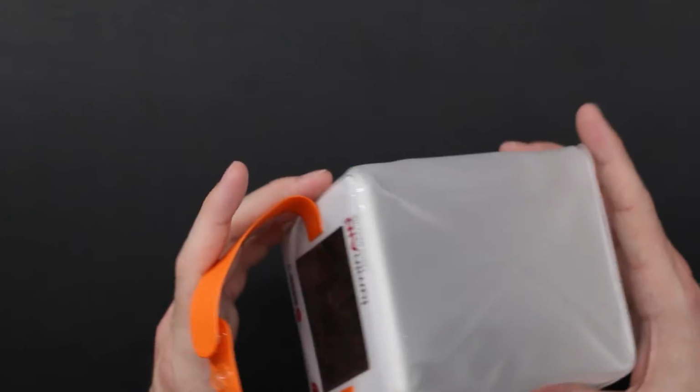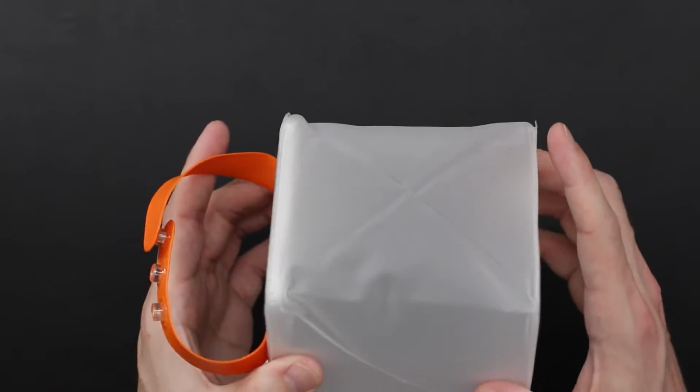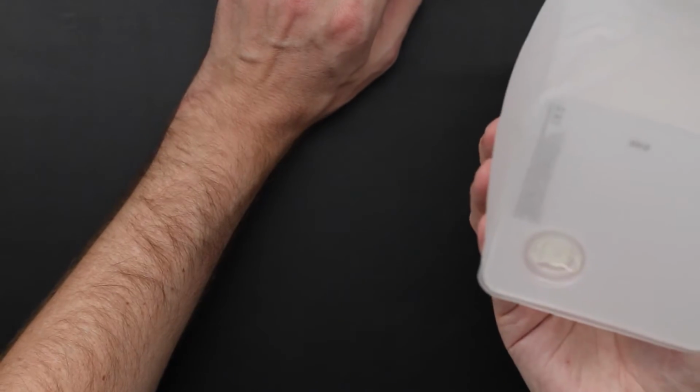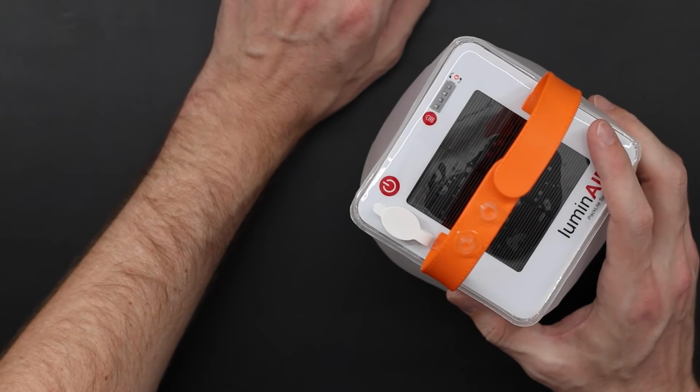You could also fill them with water, from what I understand, but I think if you just fill them with air, it's kind of cooler to me. I think it might be the older models that you could fill with water. You could probably do it with these two, but it looks like it'd be a little bit harder to get the water back out of there.